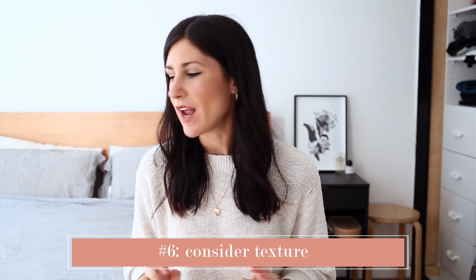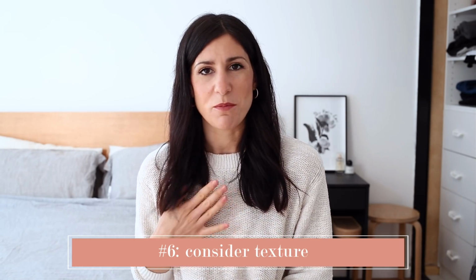The final tip that I wanted to mention is to consider texture. I think that texture is a really fun one to have in your basics. You can kind of see just even from the sweater that I'm wearing right now, it's got a really nice kind of textured design to it, which I think makes it feel a little bit different, doesn't feel completely basic. Another sort of texture that I really like, especially when it comes to knitwear, is a ribbed design.